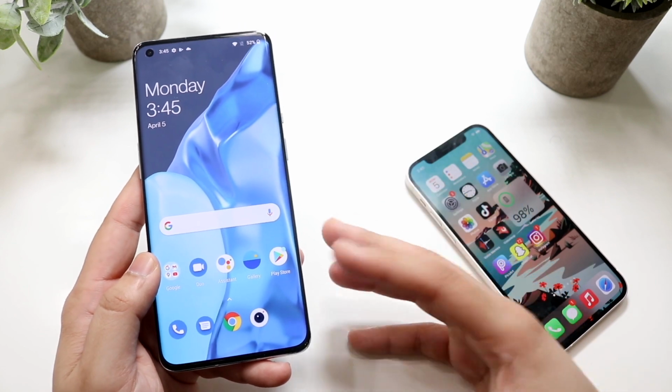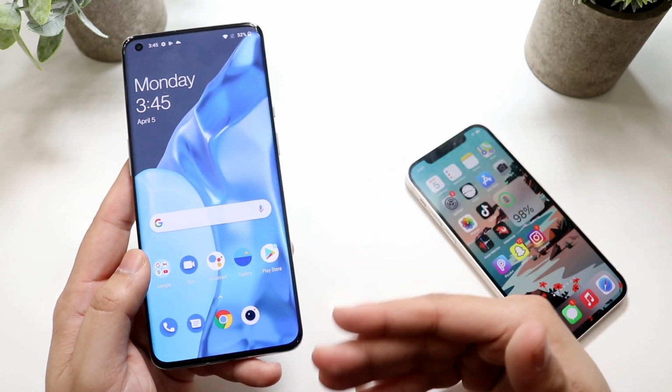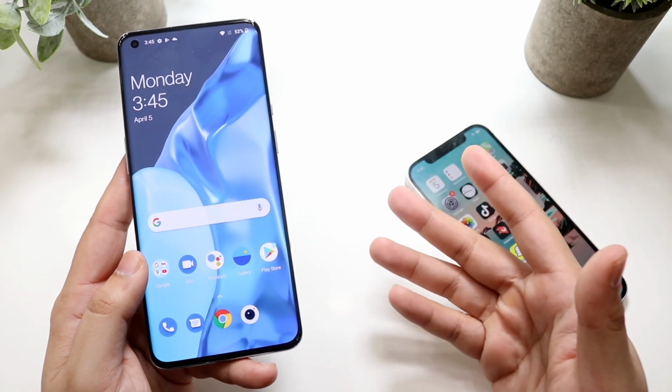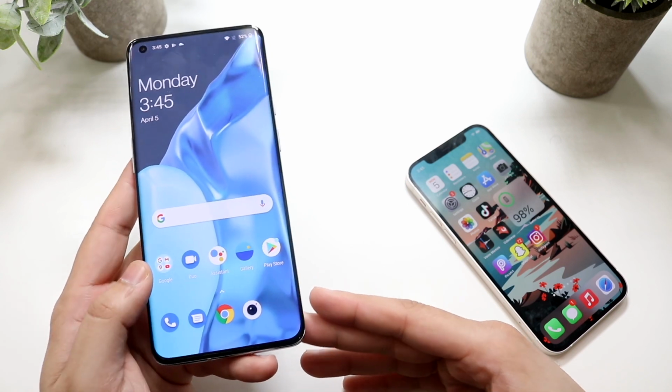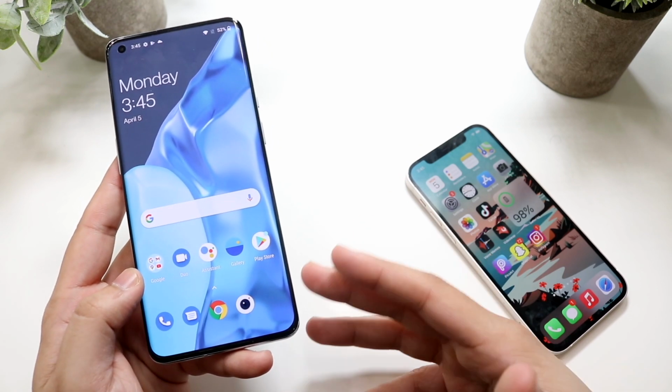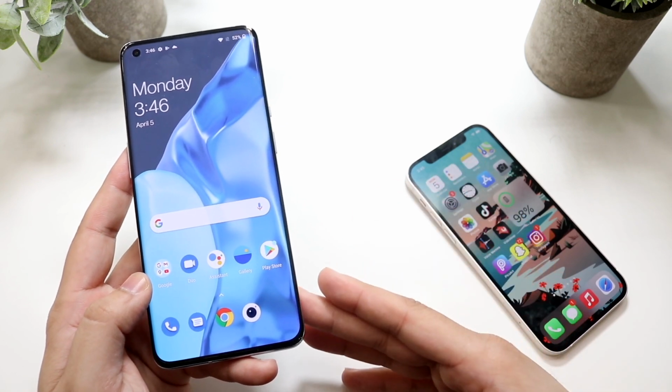That doesn't mean it's the perfect device overall, because there's a lot of flaws that I don't like about this thing. No 4K on the front. And I think it has the same battery size as the OnePlus 7, which is annoying. It should have a bigger battery because it's a bigger phone. But when it comes down to it, this is a solid phone, and it's probably worth the money going from an iPhone 12 to the OnePlus 9 Pro.